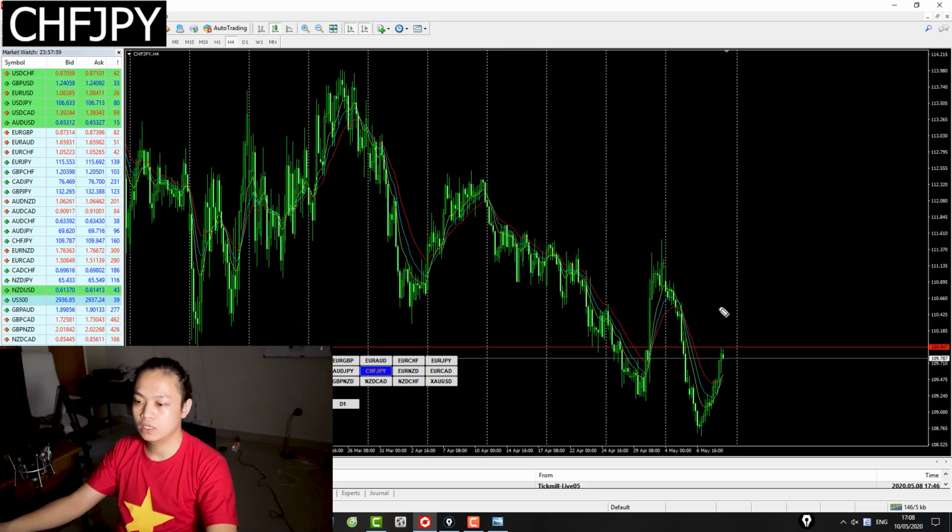For Swiss Japan yen, it didn't go at my forecast. You see in fact it went down all the way to here. But if you're in the trade in here and you move stop loss, then there will be no problem. You'll get out of the market, will break even or even a small profit.